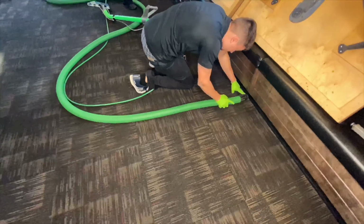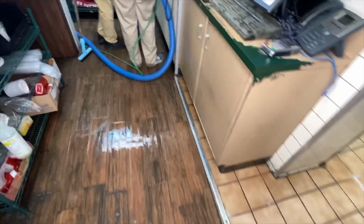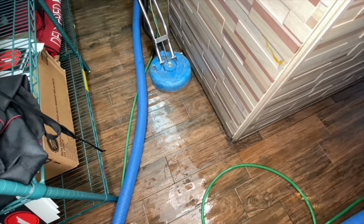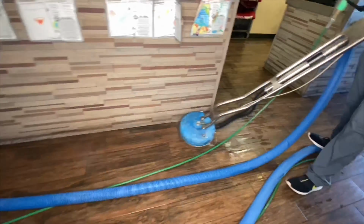So anyway, you can see Cole getting his vacuum on there. We typically don't pre-vacuum restaurants, so that's one of the steps that we usually skip, and it's really intentional because there's typically so much grease.